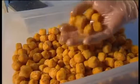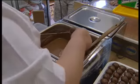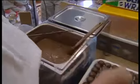The cubes are tumbled for several minutes to round off the sharp corners. It's these fruity morsels which are expertly coated with chocolate by Janet. She must work quickly, keeping the melted chocolate at 32 degrees.